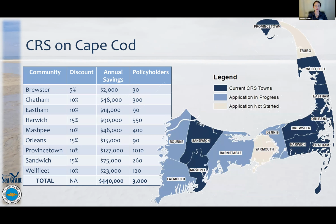And then final slide here, this shows the communities that are in the CRS. So we have 9 communities that are in the program now and 4 more that are somewhere in the application process. There's a lot of demand for this program right now, and FEMA Region 1 serves all of New England. So they're a bit overwhelmed with requests to join the program, and there are not many of them. They have a heavy workload, so they will get to us, but these communities are in line. And then COVID also did not help anything in terms of getting these communities in, but they are in line. So hopefully within the next few years, we'll see these communities join as well.